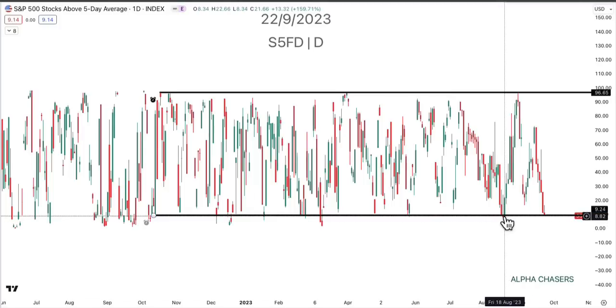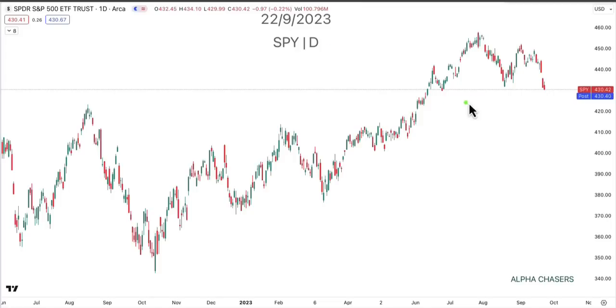So you have Friday, August 18th, with a 9 reading, and you have a 96 up here on August 30th. Just to show you how simple this is, that is August 18th. That is August 30th. Is it an exact science? No, but I do find it interesting that you peaked right there on that number, and then once you peaked there, you never had another close over. And now you're back down to what reading? A 9, right where you were here.